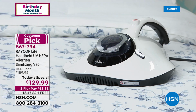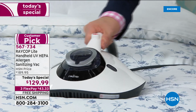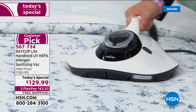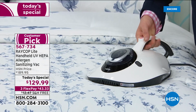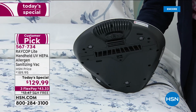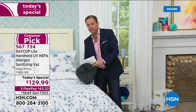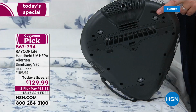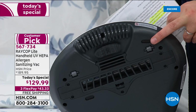Now, whilst this is not a cure, what this is gonna do, using extraordinary technology, is help to not only suck up and disrupt all of those dust mites and microorganisms, it's also going to sanitize. We're gonna show you how this works. We're gonna tell you all about the amazing technology that is in here and how it's gonna work for you. I just turned this one on for a second so you can start to see the movement, the motion, and the amazing power that this has.